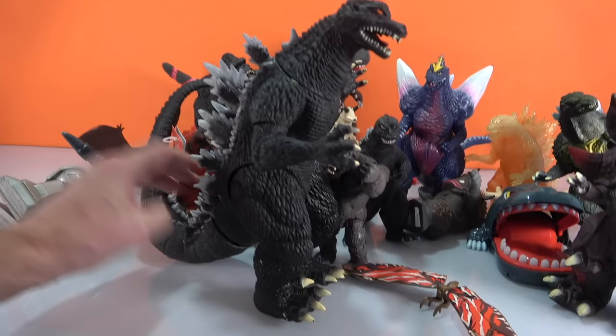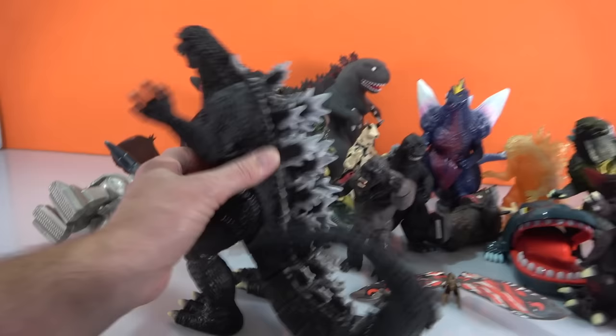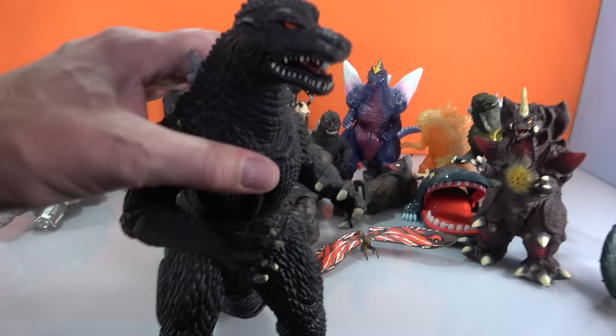This is one of my biggest Godzillas left. Because after the move, we moved, like, basically cross-country. And I had to get rid of the life-size Godzillas, King Kongs, and all that stuff. There's just no room to put it. So, you know, you gotta downsize a little bit, so I sold some of them at a garage sale. Some people got lucky. He's got a cool whipping tail, a lot of points of articulation, and awesome scales on the back. This guy's cool, man. He's something you could really play with hard.